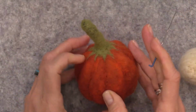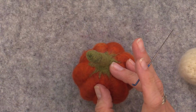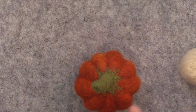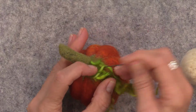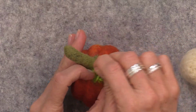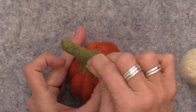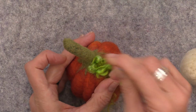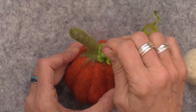Another great use for a coarse needle is to attach things. So for example, maybe you have a lock or other fibers that you want to attach, maybe even attaching this stem, and you want to anchor it really well. A coarse needle is really going to push that fiber deeply into the base fiber below and give you a very good attachment. So coarse needles are great for this.